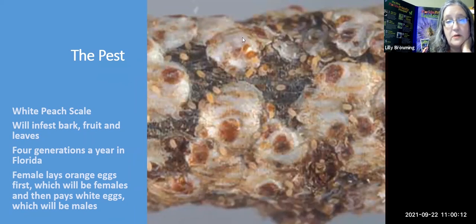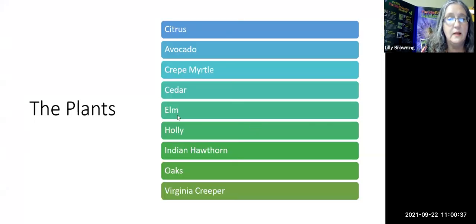And they're all female. The first several bunches of eggs that she lays are all going to be female. And then later she'll get around to the white type eggs, which will be the males. So there's going to be a lot more females, because they obviously need that for reproduction. And then obviously you can see we're a little bit on a scale trend here.